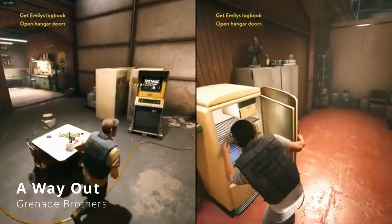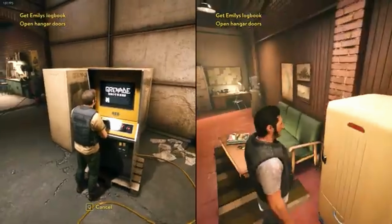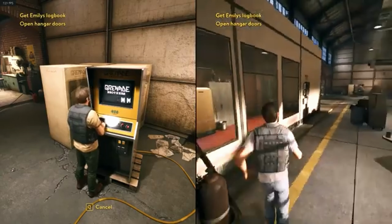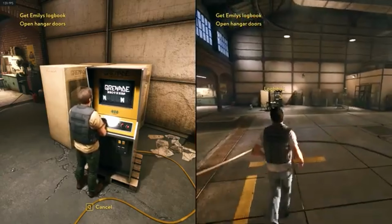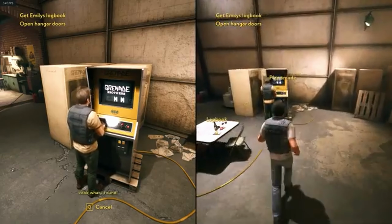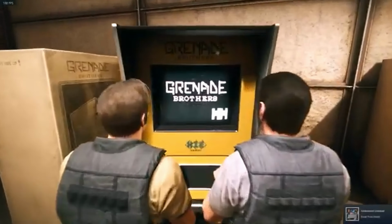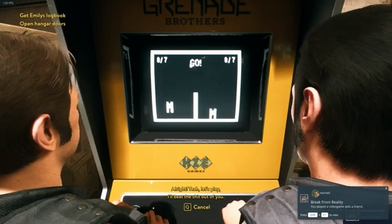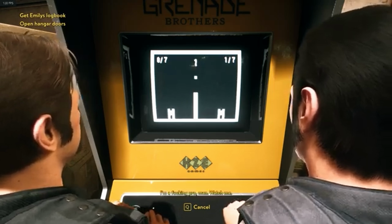You know how it is. After breaking out of prison, you need some fun distractions to unwind. As an experience built around co-op, A Way Out is bursting with all kinds of side activities to do together, from rounds of Connect 4 to arm wrestling and even fun on the seesaw. At one point, you'll come across an arcade machine for the game Grenade Brothers, which is not unlike Pong in how it plays. Yes, it's simple, but super addicting. And don't be surprised if you lose hours playing against your fellow former inmate.